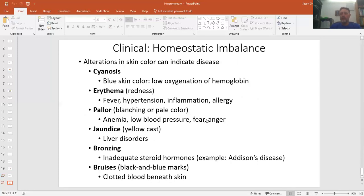Some clinical identification things for skin. We can tell a lot by just the color of skin. Again, some examples here. Cyanosis is where you get the blue skin, blue coloring. This means you have low oxygen in the hemoglobin, so your skin's going to turn blue. Could just be because your body's shunting blood away from the surface, like when you're cold, your lips will turn blue.